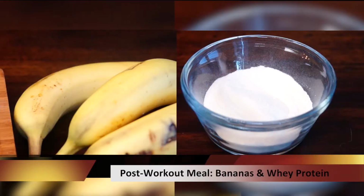As you know, when you work out, your muscles break down, so you want to repair them as quickly as possible. Complex foods, such as salad or heavier meats, prevent your muscles from reaping the benefits of your post-workout nutrition.